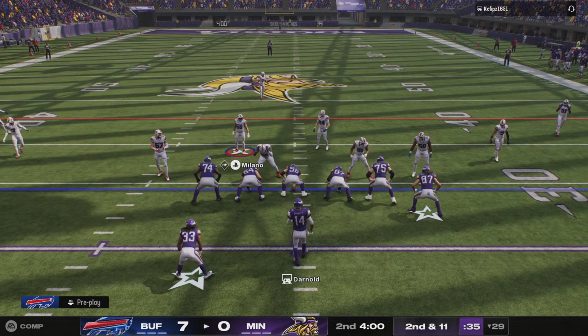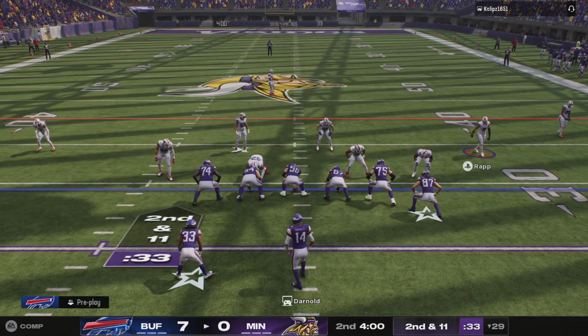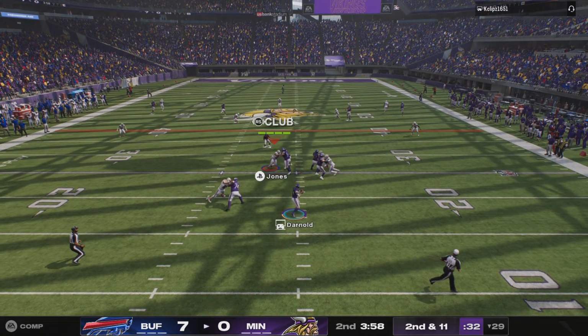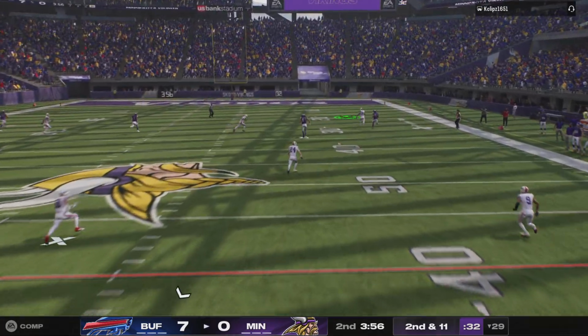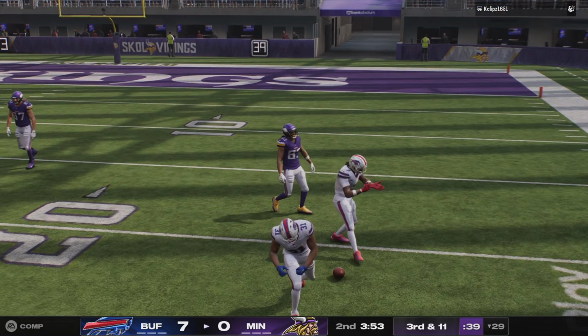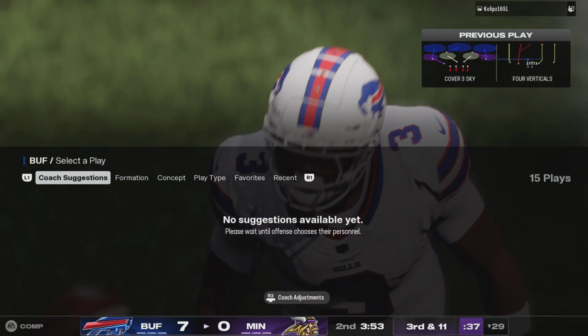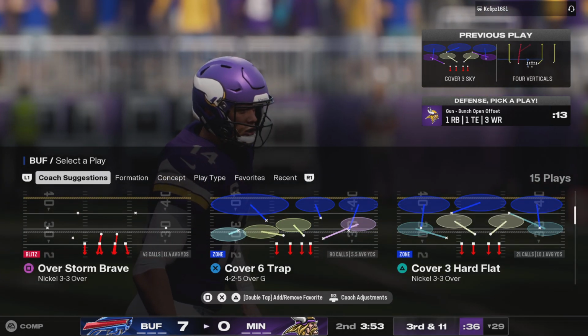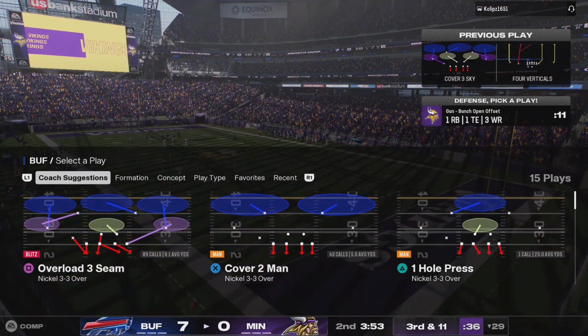Second and 11. Working out of the gun, it's Darnold. He's going to take a shot down the field. That ball incomplete. Got the hands in there to break it up. Could have been a big gainer. Instead, it sets up a 3rd down.